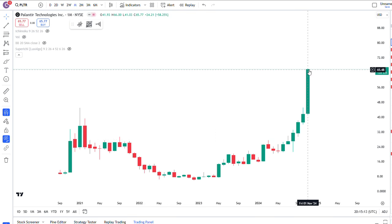Palantir, monthly chart. Big giant green candle for November. Everybody's scared to buy in. Some people may be wanting to FOMO in, but a lot of people are really scared. A lot of people are taking profits. A lot of people don't really know what to make out of this big giant green candle for November. It just looks a little bit like a blow off top, but at least a lot of people are looking into that.